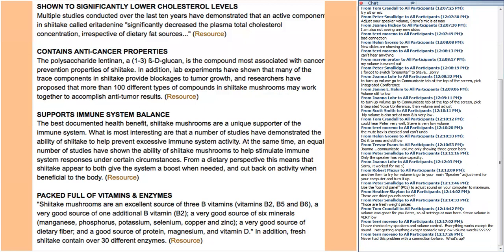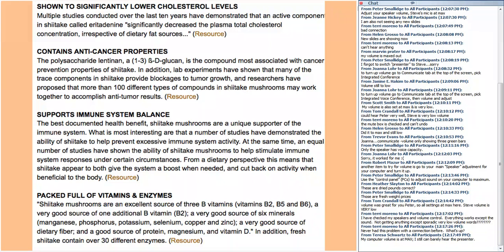Shiitake has this interesting quality where it supports immune system balance, where it seems to help regulate immune system performance. So when you need a boost of your immune system, it tends to help provide that, and when you need it to slow down, we tend to have good effects there. And really good sources of vitamins.